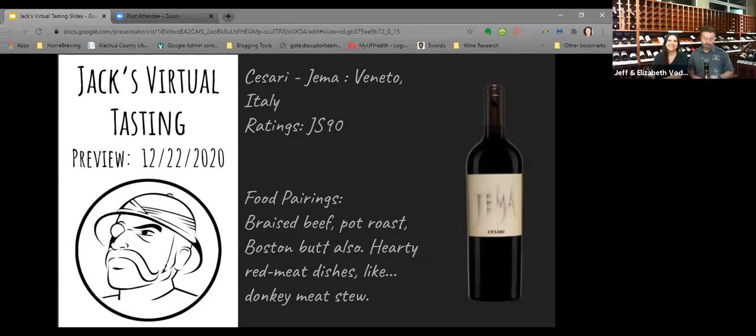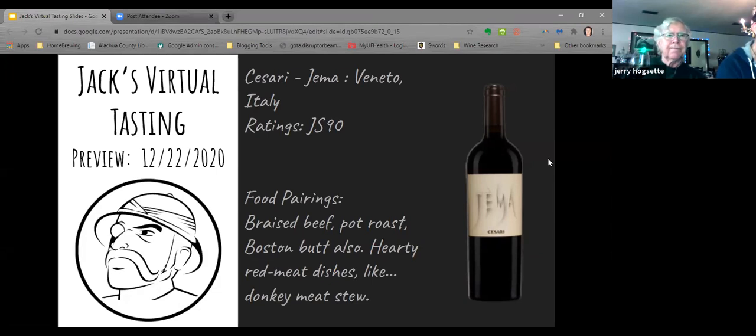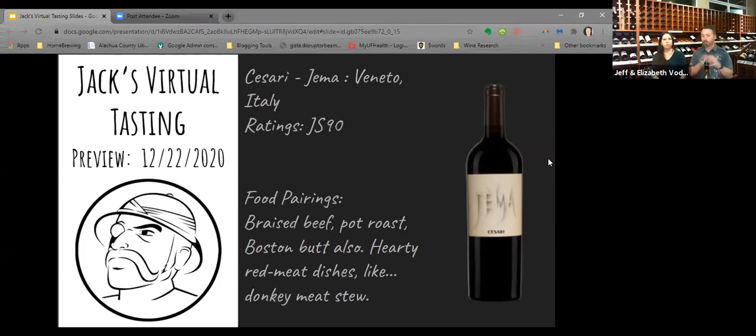All right. So next week's wine, back to Italy, back to Veneto, the same region where we drank the white Pasqua, the Soave. This is the Gemma from Cesari, which is a Corvina. That is the dominant grape used in Amarone. But this is not a dried, raisinated process. This is the Corvina grape, fermented dry, treated almost like a Cabernet Sauvignon, but expressing its own style. It is absolutely hearty and spicy and fun and unusual and delicious.